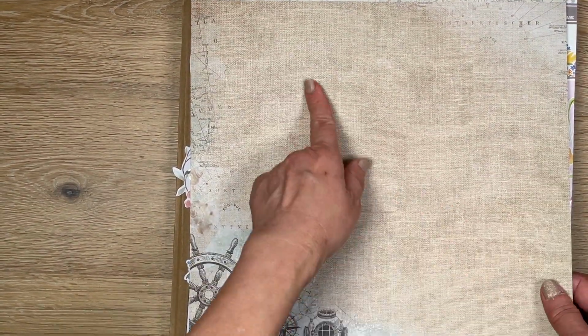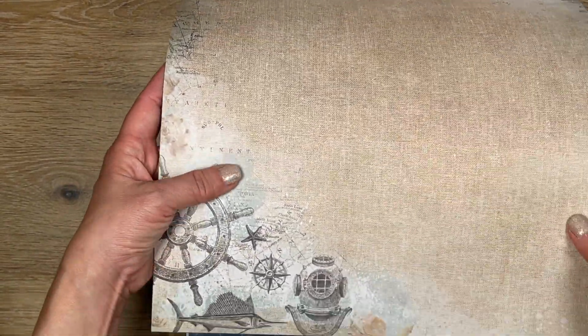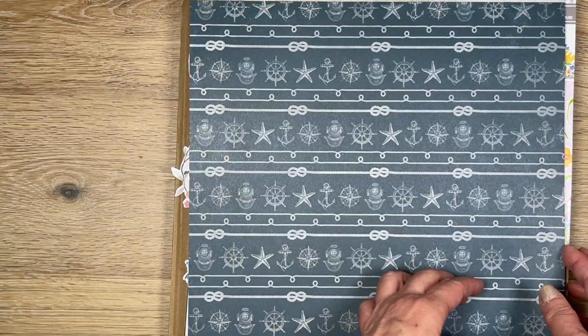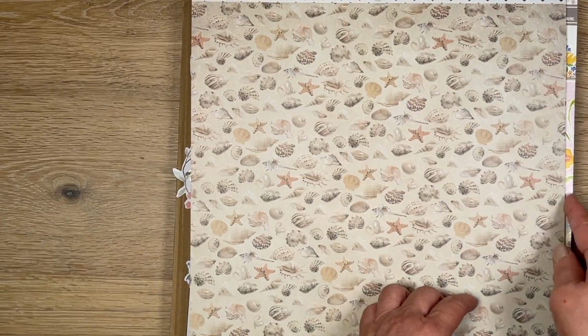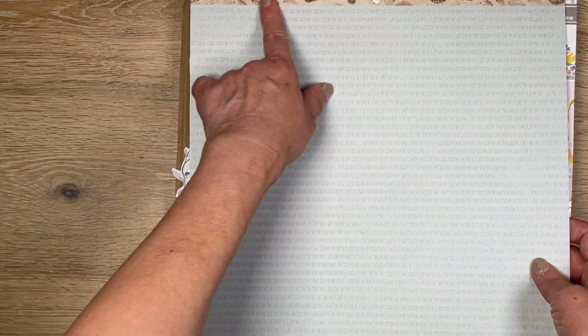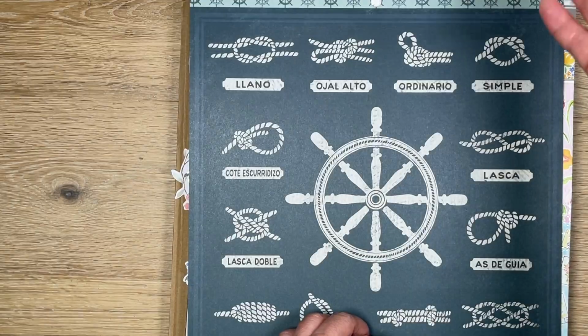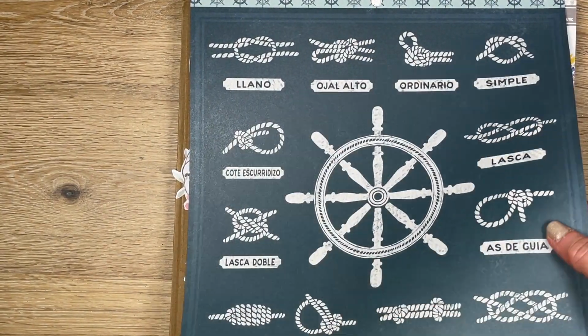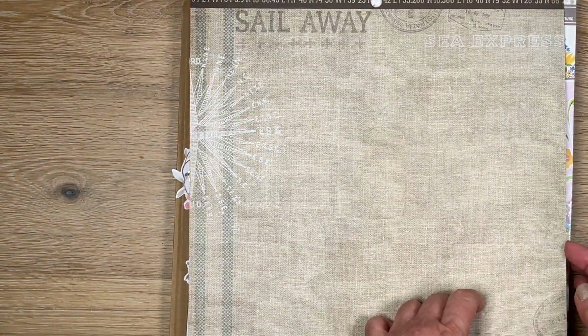I love this too. This looks like linen, almost, not linen, but what do you call it? The material that's really rough. So some cute borders, some anchors, some shell in the sand. I used to love that when I was younger. I loved to find seashells on the seashore, but I could never find fancy ones like that. Anyway, some cut apart, some shipmate knots, some more borders and cut apart.